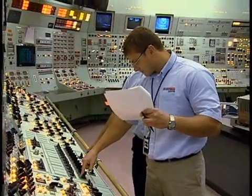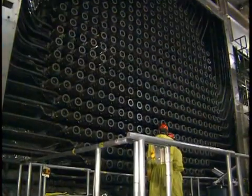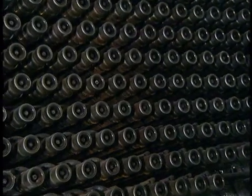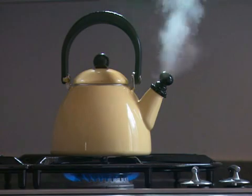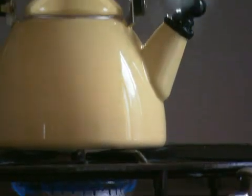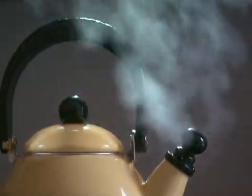We understand that our friends and neighbors sometimes have questions about our stations. Nuclear power may seem like mystifying magic, but the basic concept behind it is really quite simple. In fact, a nuclear reactor is much like this kettle. The idea is to heat water to produce steam. It's exactly the same principle found at fossil fuel plants.